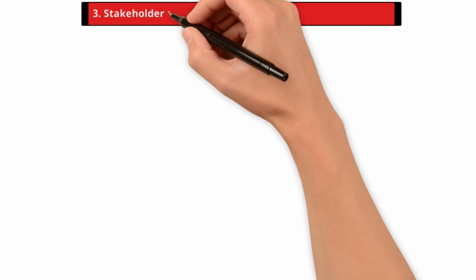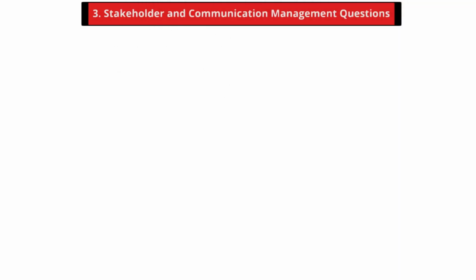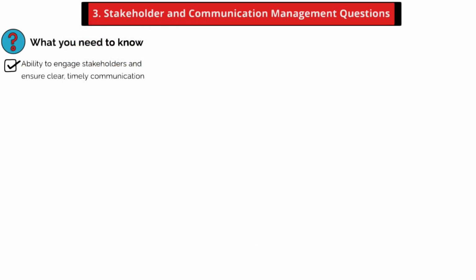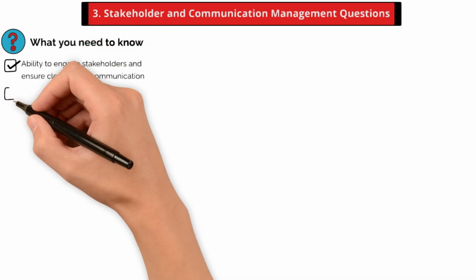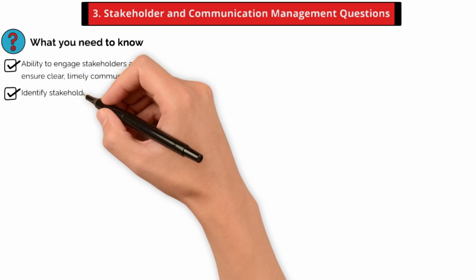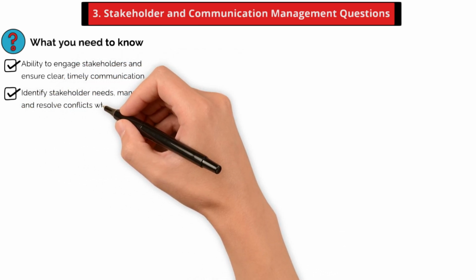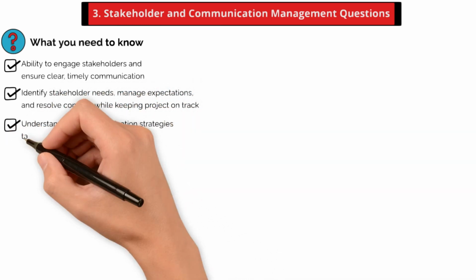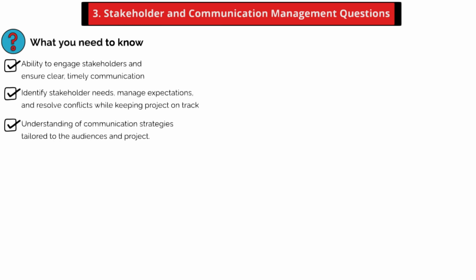Number 3. Stakeholder and communication management questions. These questions assess your ability to engage stakeholders effectively and ensure clear, timely communication throughout the project. These scenarios test how well you identify stakeholder needs, manage expectations, and resolve conflicts while ensuring project objectives remain on track. They also evaluate your understanding of communication strategies tailored to different audiences and project contexts.